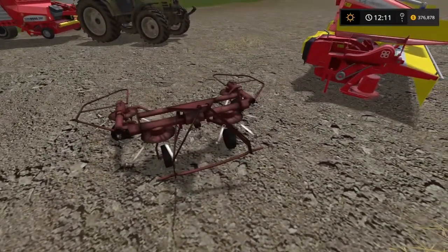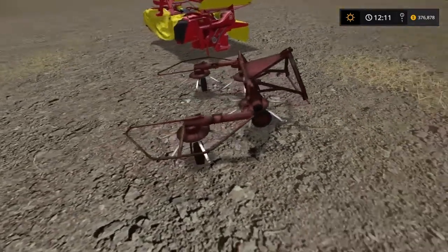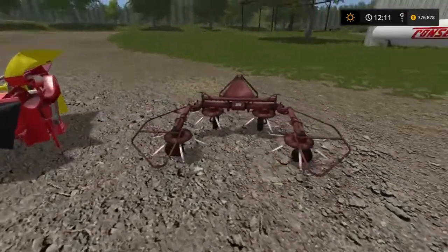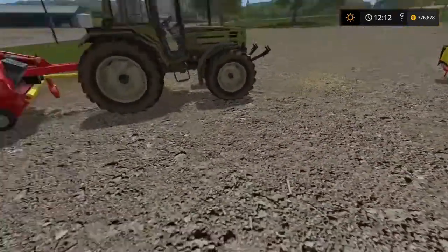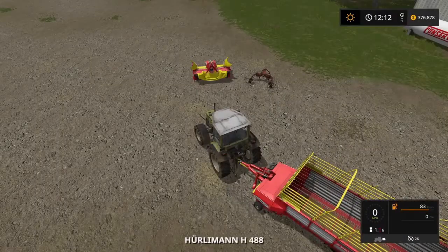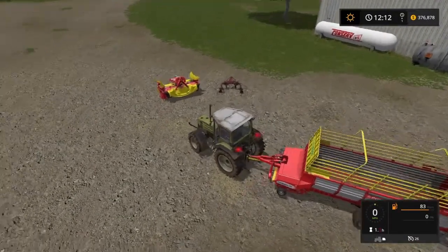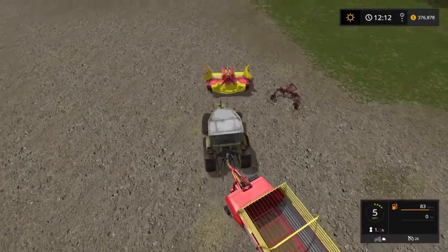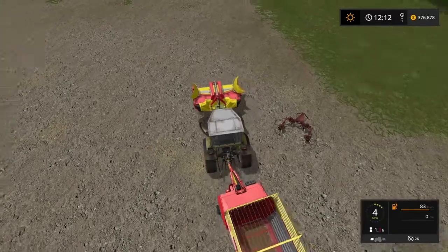So if you've not seen this before, slight aside, this is from the Farming Classics pack. I actually don't remember whether I used it or not on Altenstein. I may have done, I can't remember. But yeah, it looks really good. Actually, if I remember, it has a habit of rolling downhill, so it's quite good that it's sitting there and not moving. Or is that the windrower? I don't remember.